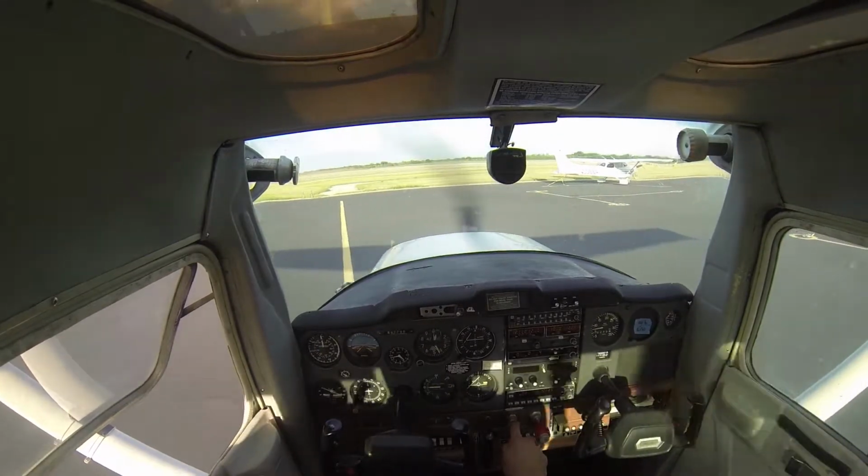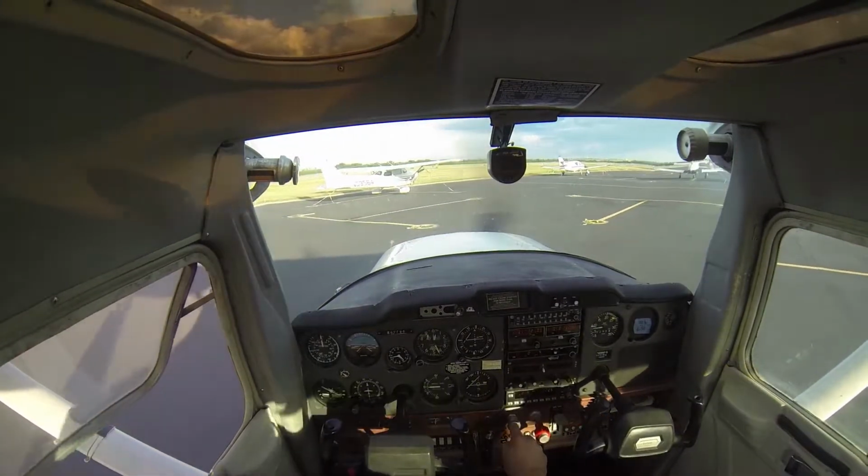That last landing was pretty hard. Pretty much a 90 degree crosswind.